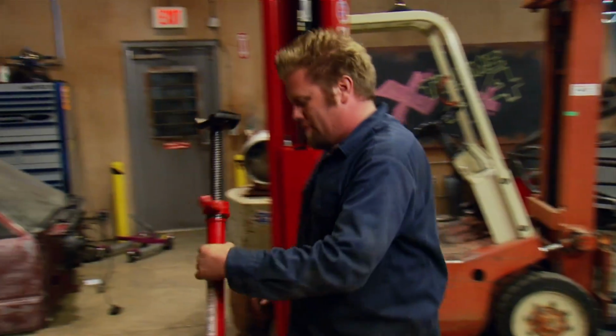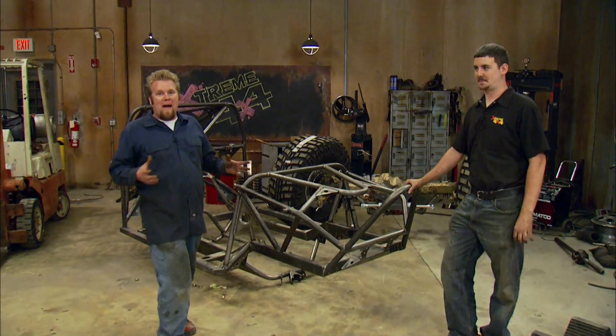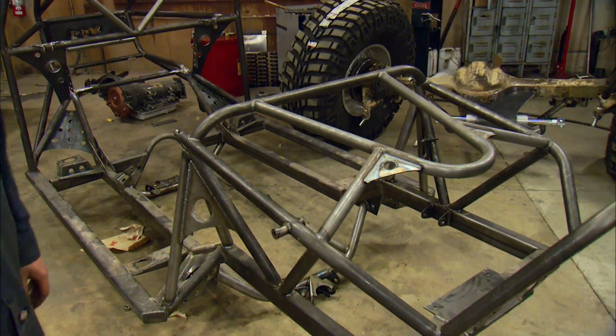Holy, that's a pile of parts. Well, there you go. It took us 8 months to put all this together and less than 2 hours to tear it all back apart. Now, even though we got a pile of welding and grinding left on the chassis, it's good to have this thing taken apart and ready for powder coat.